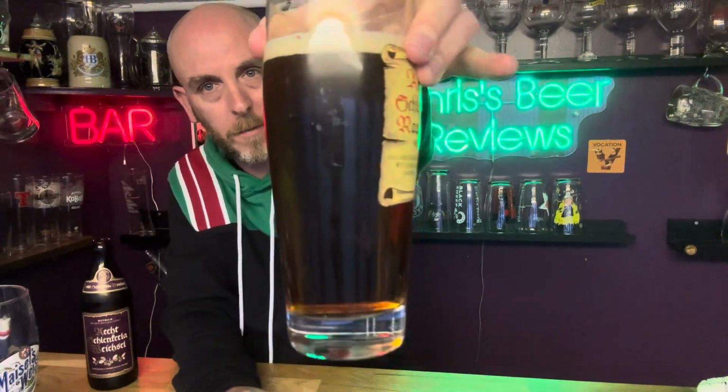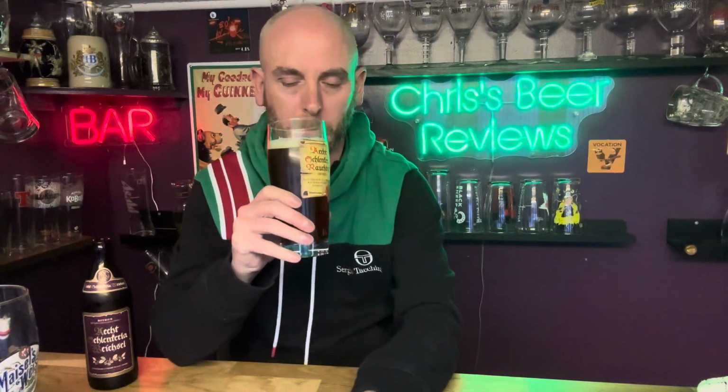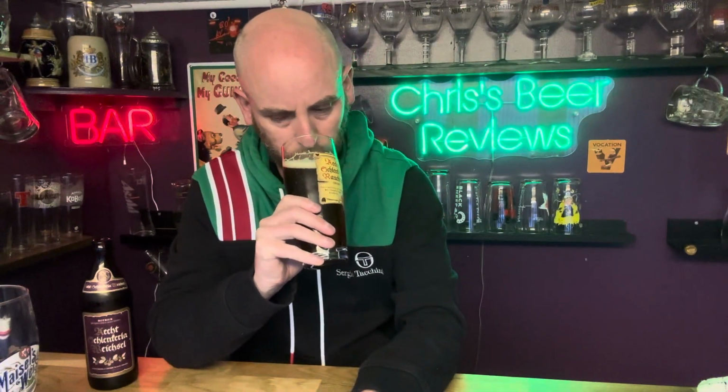Let's get that right up there for you. Let's have a little sniff. Oh, that smells divine. That smells absolutely divine. It is fruity, smoky fruits. It's not like the normal Schlenkerlas that give you that massive barbecued pork aroma. This is a completely different aroma, and it's glorious. We're gonna have to just have a little sniff again.